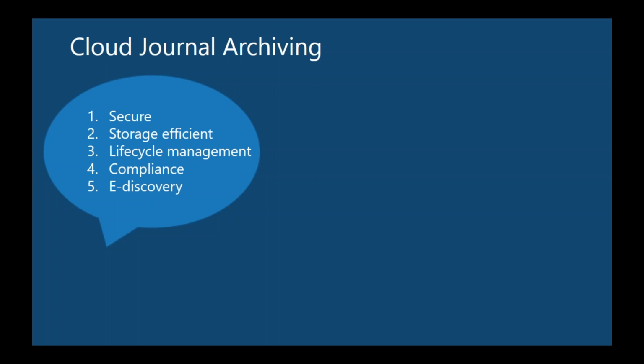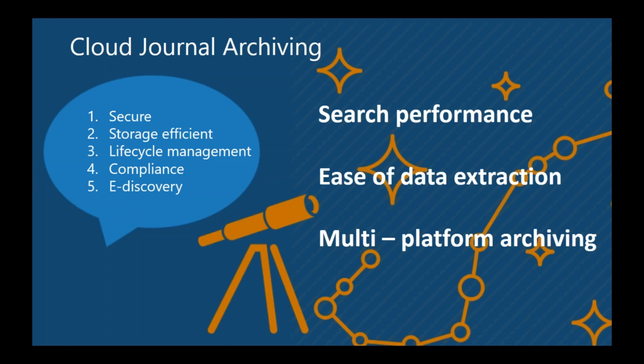So if you want an alternative place for your journal to sit alongside Office 365, we do recommend looking at some of these second generation cloud archives. But as with many things, not all are made equal, and you will no doubt have your own list of things that are important: security, specific features, ease of use. But we'd recommend that you explore these three areas a little bit. They're definitely things that we are finding are setting some of the solutions that we're aware of apart.